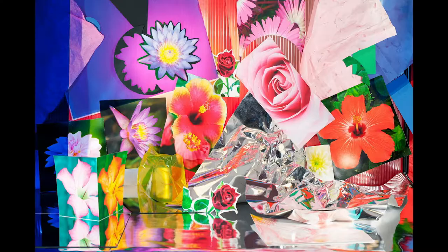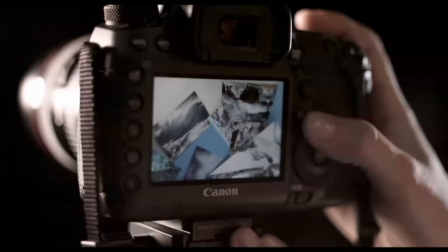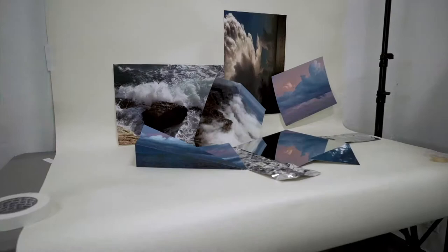I tend to add elements absolutely everywhere. And when I start seeing on my camera screen, and I purposely don't use my laptop for a bigger picture, I want to judge the composition on a small LCD screen of my camera. Otherwise, I get way too distracted. Then when it's just too much, I have to stop.